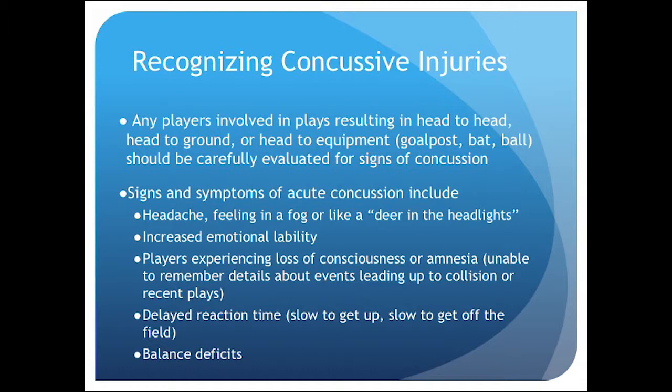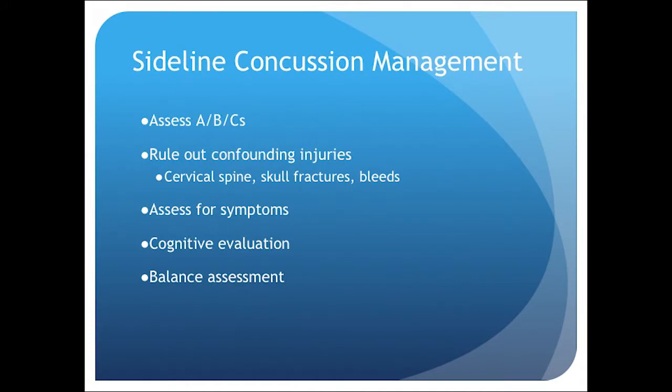Any players experiencing a loss of consciousness, I mean, this is sort of obvious, or amnesia, so they can't remember details about the events leading up to the collision or the recent plays. Delayed reaction time, like we said, and any balance deficits. If they look like they're stumbling, then again, bring them off the field and evaluate them. Any player exhibiting features of a concussion should be removed from play immediately for sideline evaluation.